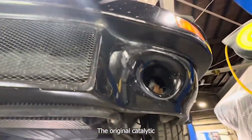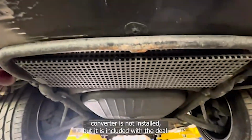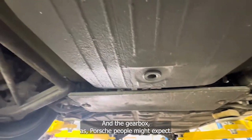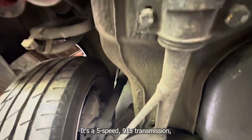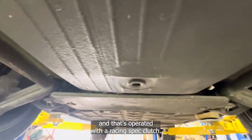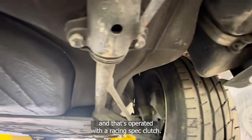The original catalytic converter is not installed, but it is included with the deal. And the gearbox, as Porsche people might expect, it's a 5-speed 915 transmission. And that's operated with a racing spec clutch.